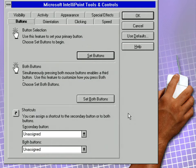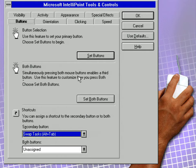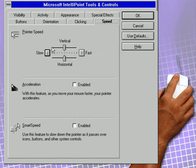New IntelliPoint software makes it even easier, more productive, and more fun to use. For instance, you can assign any common tasks you choose to each of the buttons. Replace a double click with just one. Slow down the speed of the cursor.